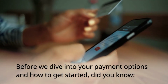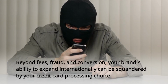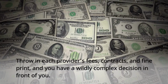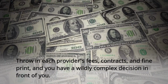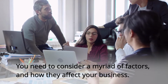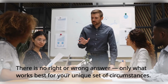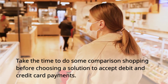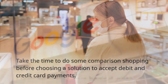Before we dive into your payment options and how to get started, did you know? Beyond fees, fraud, and conversion, your brand's ability to expand internationally can be squandered by your credit card processing choice. Throw in each provider's fees, contracts, and fine print, and you have a wildly complex decision in front of you. You need to consider a myriad of factors, and how they affect your business. There is no right or wrong answer, only what works best for your unique set of circumstances. Take the time to do some comparison shopping before choosing a solution to accept debit and credit card payments.